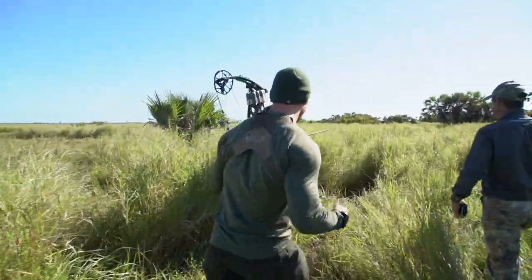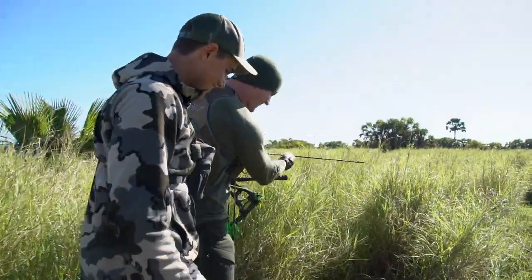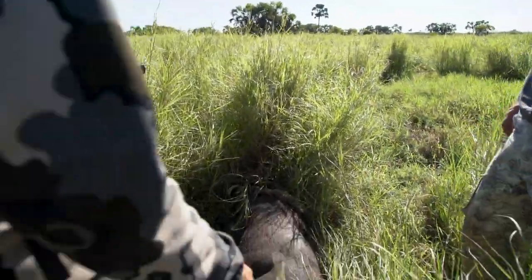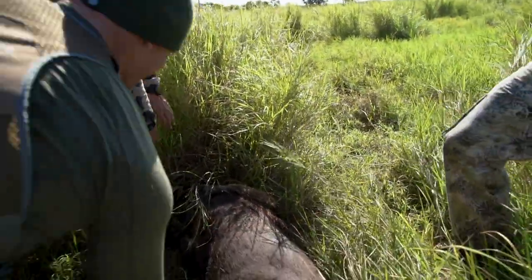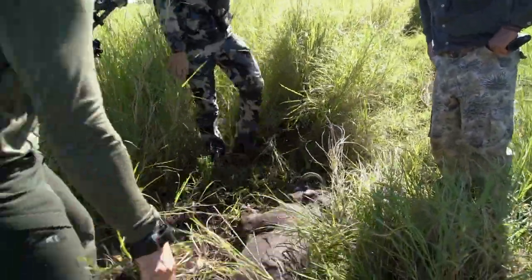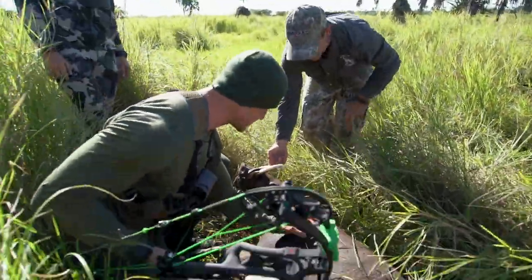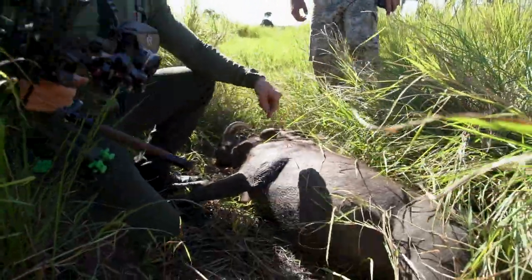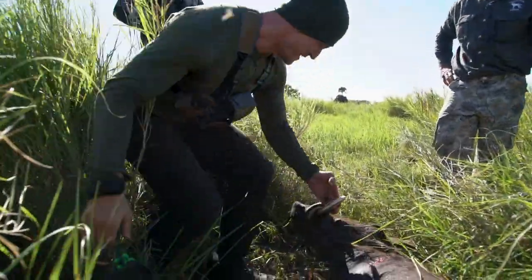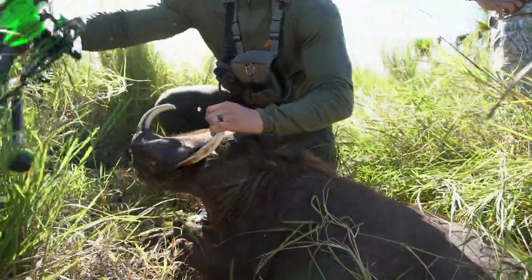Yes! There he is, guys! Thanks, man! Wow! Freaking warthog of a century! Look at this thing! Look at this guy! So, 54 yards in Africa. This is the money shot right there. So, right through the top of the heart. But look at this old warthog!